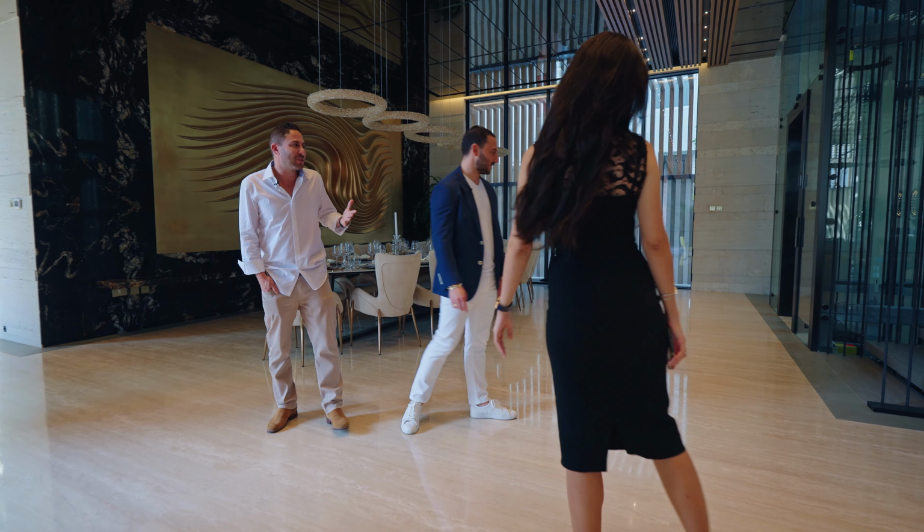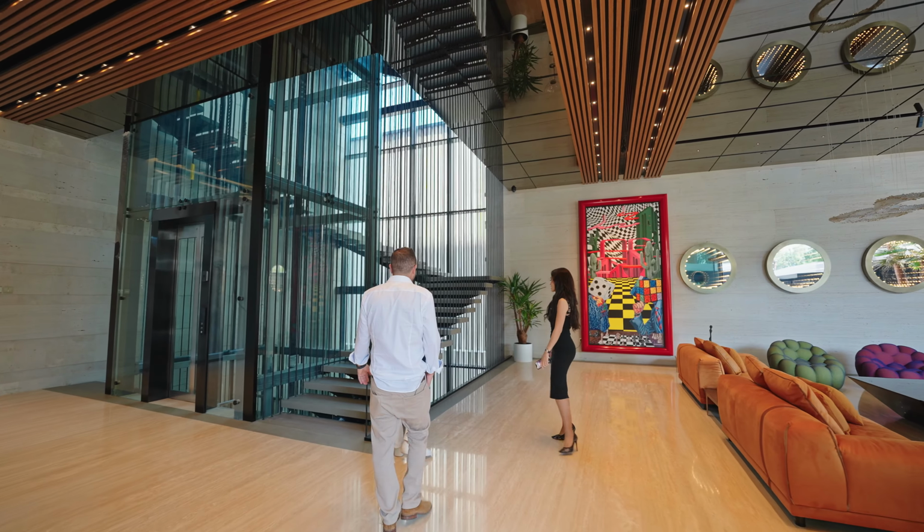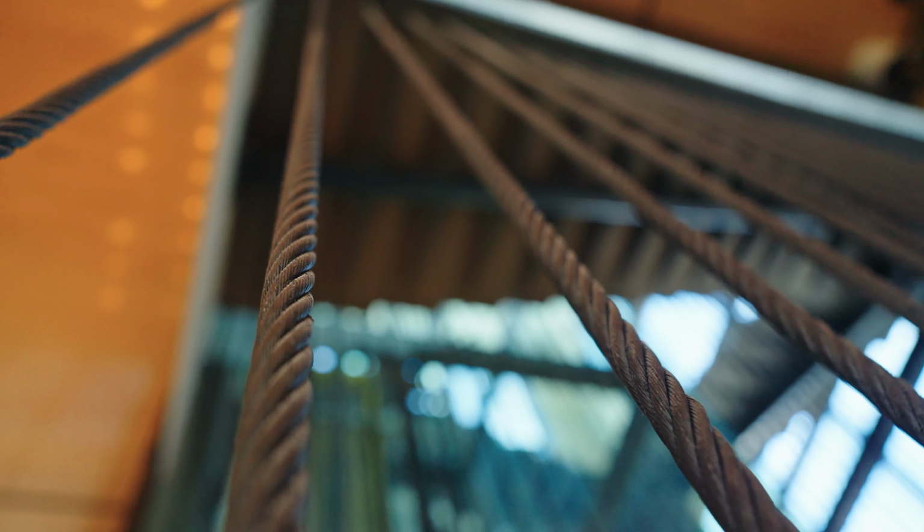That looks like a piece of art in itself. This is a special feature. I need to highlight it. You have to. You can see the cables. It's coming all the way from the basement all the way to the rooftop, connecting all the 4 floors. These are one piece. It's all one piece.